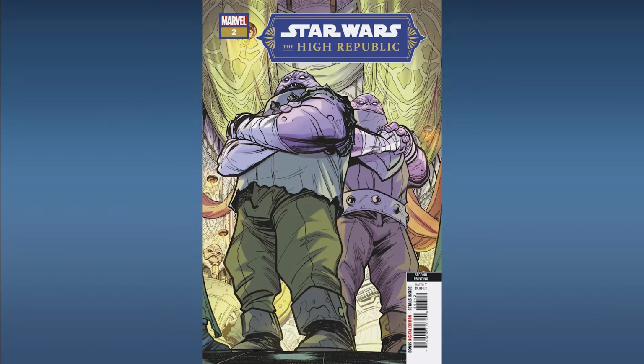Next up from Marvel Comics, Star Wars The High Republic number 2 second print. This is the second print variant. This features the first cover appearance of the Twinkle Sisters. Now, we typically don't recommend picking up any variant covers just because there are so many variants for every particular issue. It's just tough to keep up. But this one here does feature the first cover appearance of the Twinkle Sisters. Now, this is not the first full appearance, only the first cover appearance.